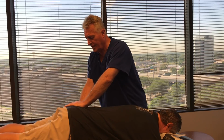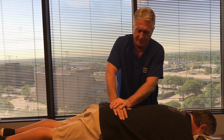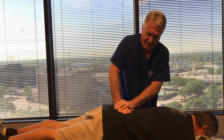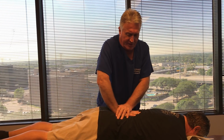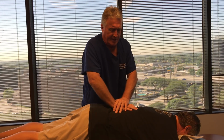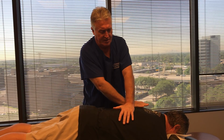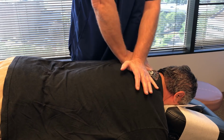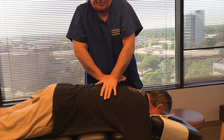So you notice I always adjust the SI joints along the planes of the joint itself, which is like a 45-degree angle obliquely, and just his middle sacrum straight superior to inferior. Now here's the big one. There's L5. Some of these will be a little sore at first, Nate. There's L4, L3, L2. There we go. Okay, now I've already adjusted T12 there. Let me get one more here. I still feel one. Yep.